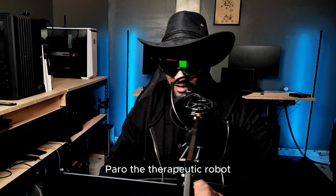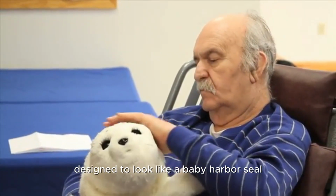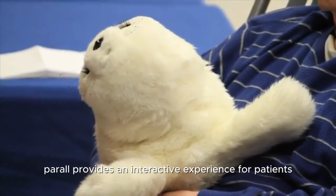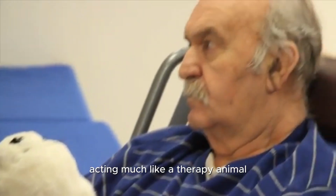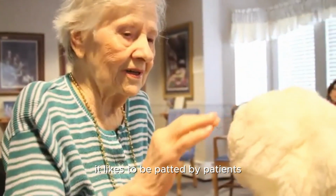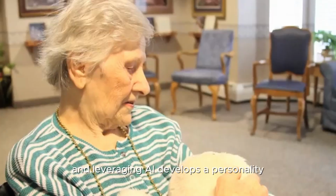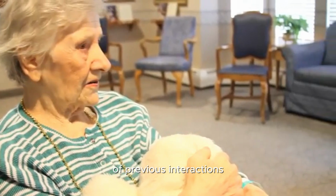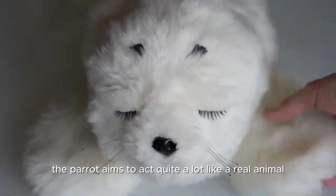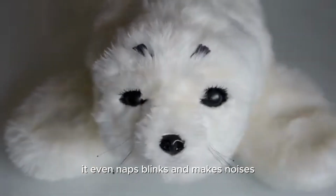PARO, the therapeutic robot, is one example of a robot making waves in this industry. Designed to look like a baby harbor seal, I guess because they're exceptionally cute, PARO provides an interactive experience for patients, acting much like a therapy animal. PARO can respond to its name being called, it likes to be pet by patients, and leveraging AI, develops a personality based on its memory of previous interactions and encounters with different patients. PARO aims to act quite a lot like a real animal. It even naps, blinks, and makes noises.